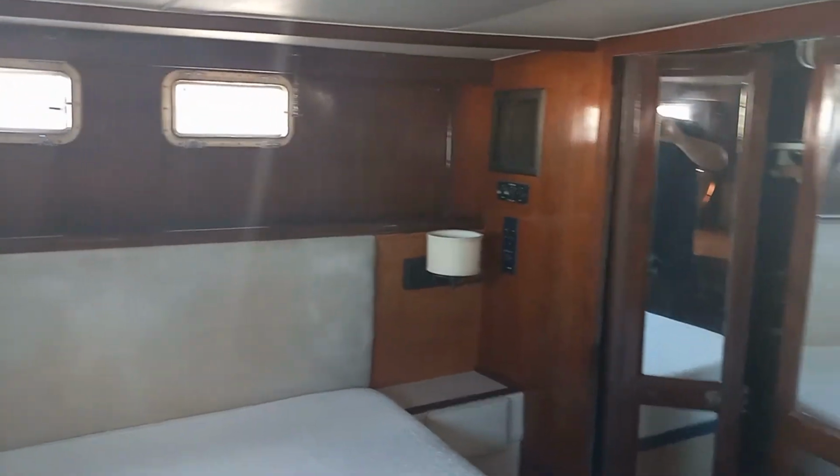This is the master bedroom. It's got a nice queen bed. Nice dresser, but if you see, everything is covered in mold. I can barely even breathe down here. Like, it is obvious even on this camera how bad everything really is.